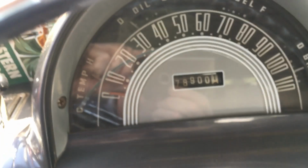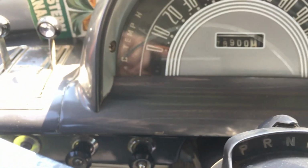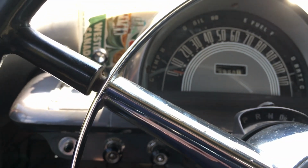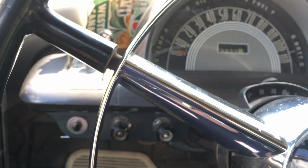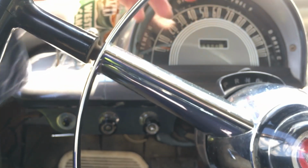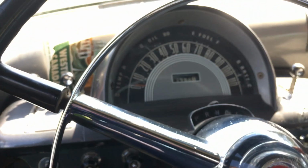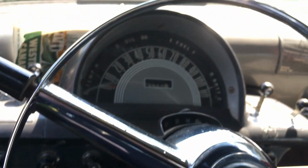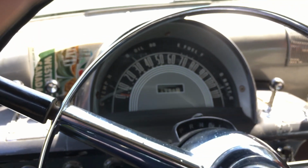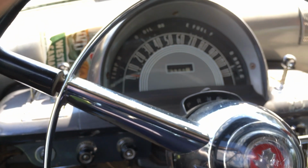Oh, and just for fun, we got 78,900 miles on it. Now that is not original. For a brief time the odometer did not work, and I fixed it by replacing it. I actually took all the interior parts out of the 53 speedometer and installed them in here, so I now have a working speedometer at least, but the mileage is probably a little bit low. I'm guessing the car must have 100,000 or more miles on it. All right, good enough for now.